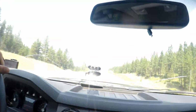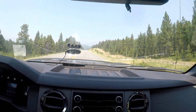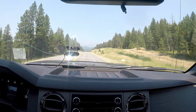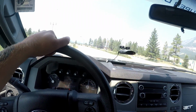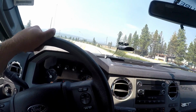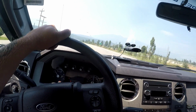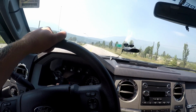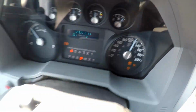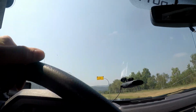Yeah, check out that, it's pretty smoky. Traveling to work. I've been traveling roughly 45 minutes or so now, seeing as I went from Cranbrook to Canal Flats with the trailer. You know, in some places I was kind of giving her more than I should have. But without any further ado, almost a quarter tank in 45 minutes.